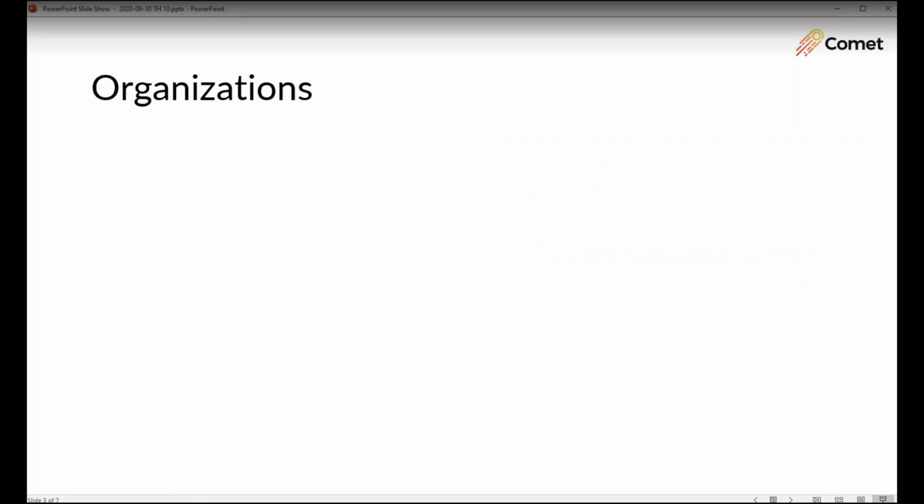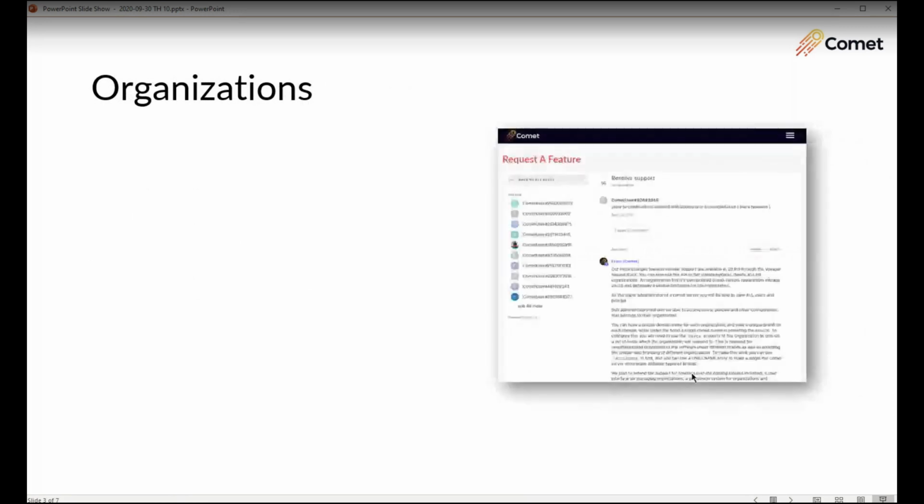Organization. So one of the top feature requests in our feature voting system has been for reseller support. And this has been asked in various forms. Some MSPs want to have an imprint brand. Some people just want to group their customers together into sets. We've offered some suggestions about this in the past.